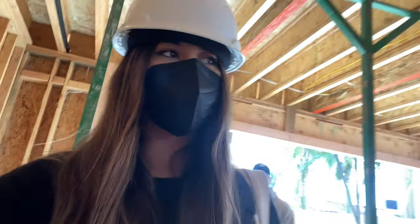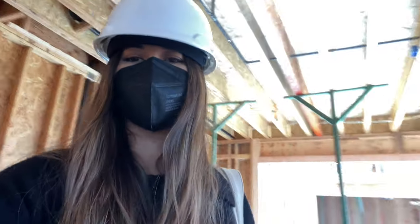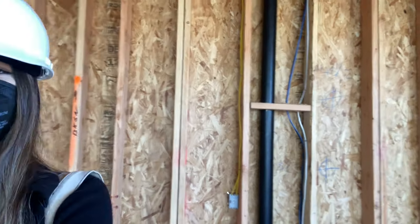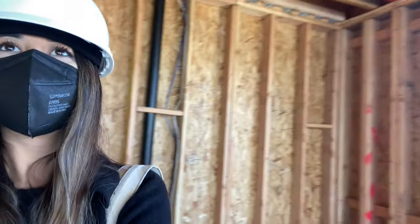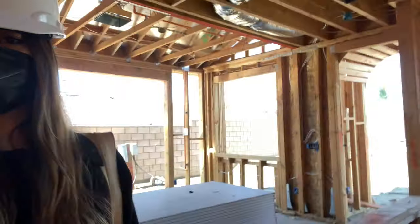Into our living room. And now we're in the living room. So this is where the TV would go. This is the kitchen.